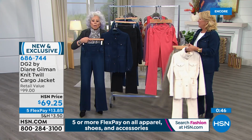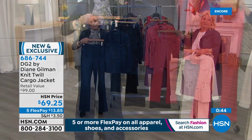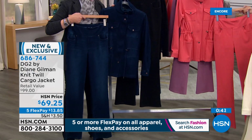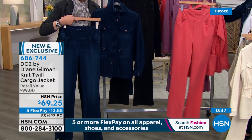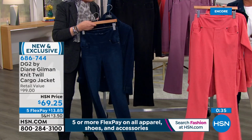Then we have the terracotta. Or we could have really confused you and called it khaki, but said it was really sage. Yeah, but it's sage. So this is the terracotta. Love that. Anybody that lives in a Gulf Coast state, those colors are gorgeous. Or you're going on a cruise. Wear this on a cruise.